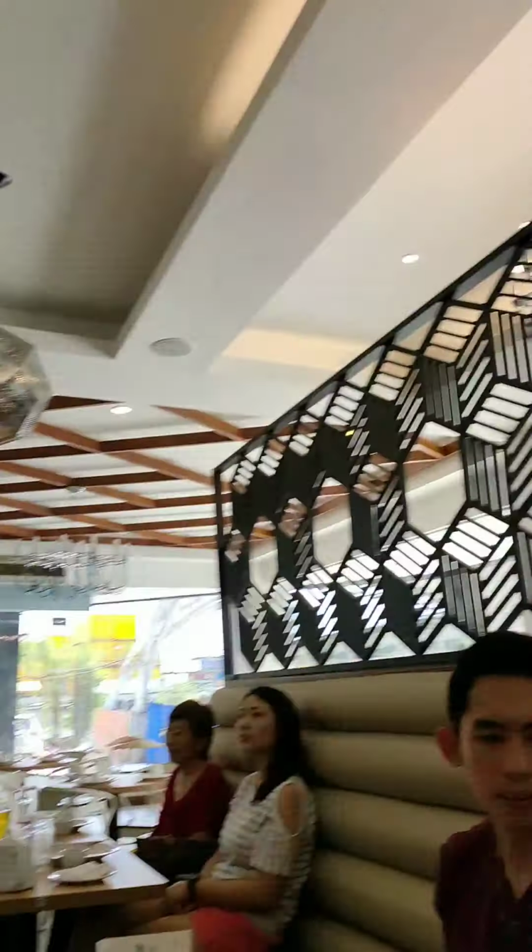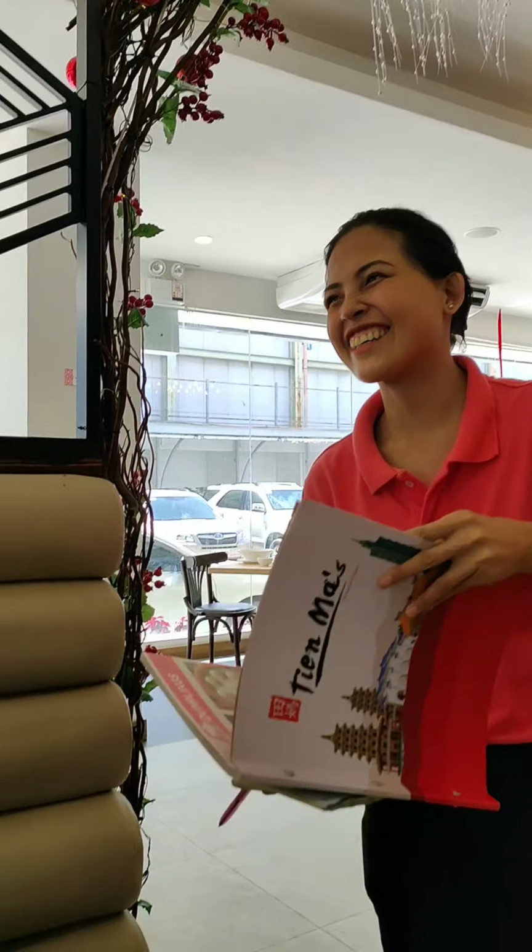So guys, today we're feeling Taiwanese and we're here at Tienma because we're gonna try out this newest Taiwanese restaurant here in Cebu. Actually, we were here during the opening, but I really want to experience the dining experience as a regular customer. So guys, here are my companions today. That's JC Echo, that's Bayi Caballos, and the beautiful Tienma staff. So we're gonna order now.